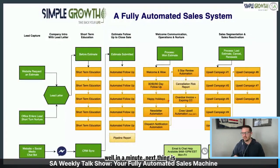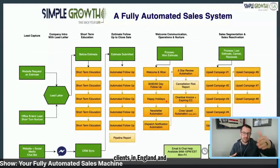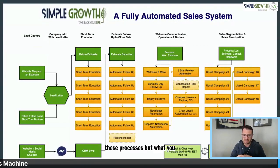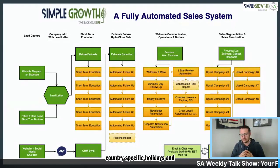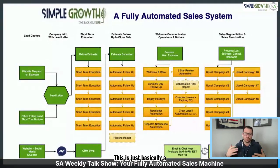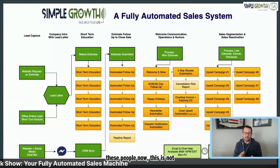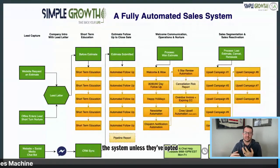Next thing is happy holidays. So whether in the US, Canada, we've got clients in England and Australia, and I believe actually Switzerland now using these processes. But what you want to do, no matter your country, is create your country-specific holidays. And we go out and just educate them around the holiday. And we wish the consumer a happy holiday. This is just basically a long-term nurture. We're building a relationship with these people. Now, this is not only going to our clients, but it's going to our leads and canceled clients as well in the system, unless they've opted out of our email marketing.